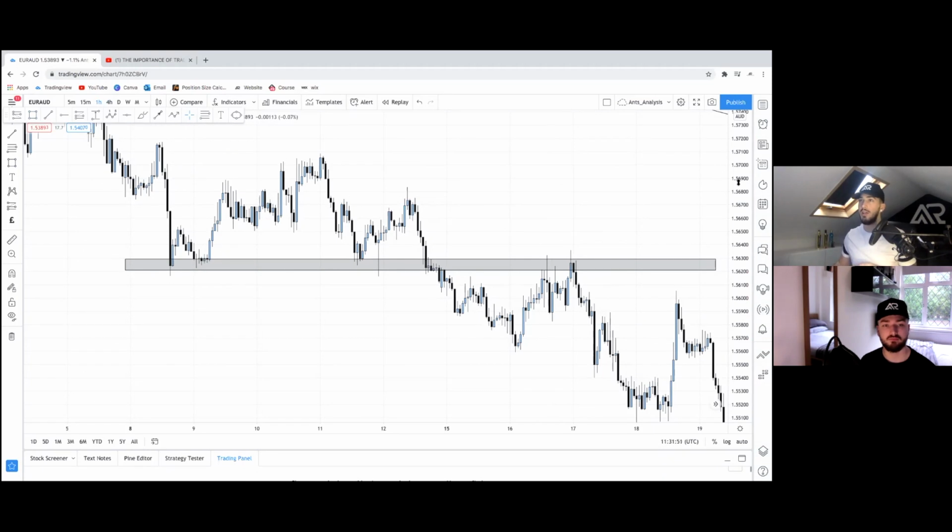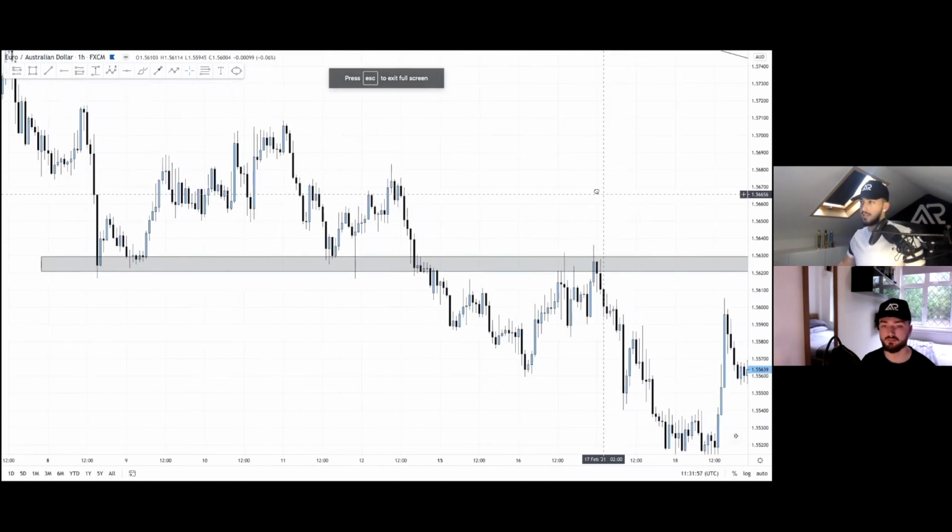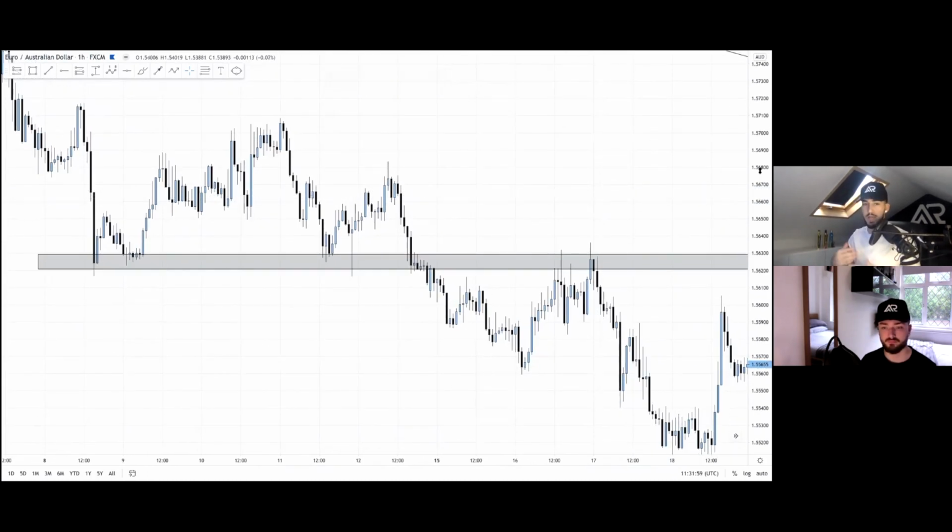Right. So another trade we want to talk about is Euro AED. The reason we want to talk about this is because this is a trade that we missed. And it's important to understand that in trading, you're not going to catch every trade. You're going to miss trades, but it's just typical how when we're missing good trades and winning trades, it happens on a week where we're in a losing streak. But it just goes to show.